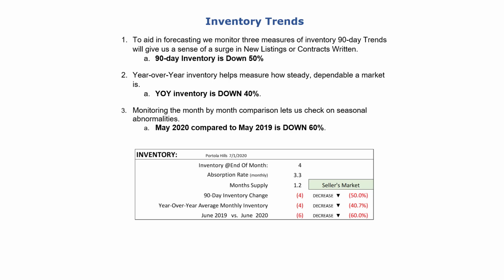To aid in forecasting market shifts, we monitor trends of 3 measurements of inventory. The 90-day trends will give us a sense of a surge in new listings or contracts written. 90-day inventory dropped by 50%. Year-over-year inventory helps measure how steady, dependable, or reliable a market is. Year-over-year inventory is down 40%. Monitoring the month-by-month comparison lets us check for abnormalities in seasonal trends. May 2020 compared to May 2019 is down 60%.